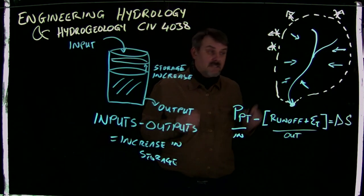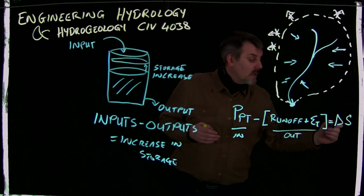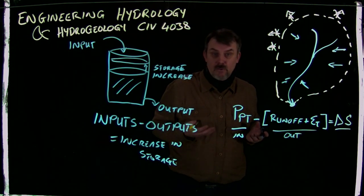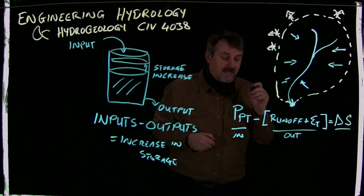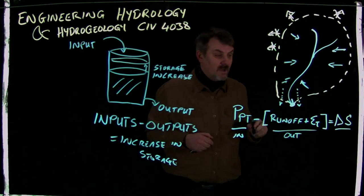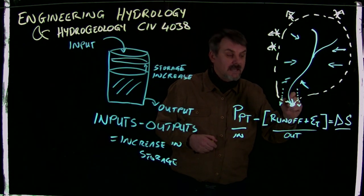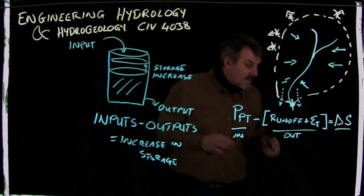Now, in the catchment that we're actually dealing with, there are no lakes and ponds. So basically, storage essentially consists of changes in the groundwater level. Now, there's another crucial assumption here that we need to pay attention to, which is we do not have water leaving by groundwater flow through the catchment outlet. In other words, we're saying all of the water that leaves, leaves through this particular point, this outlet for the catchment. And so that's what we're dealing with.